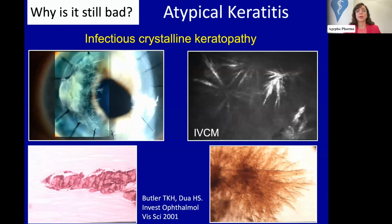You can also get infectious crystalline keratopathy. So this is bacterial colonization in the absence of the host immune response, and happens mostly after grafts when the nerves are cut, or the cornea is neurotrophic, or the patients use anesthetics, or prolonged use of steroids. And you can see it appears like this needle-like appearance in the cornea and in IVCM and even in histology. And these are very, very difficult to treat.